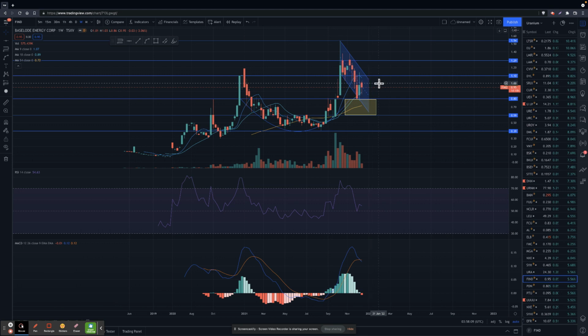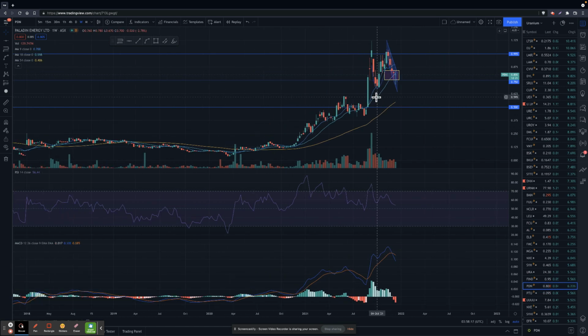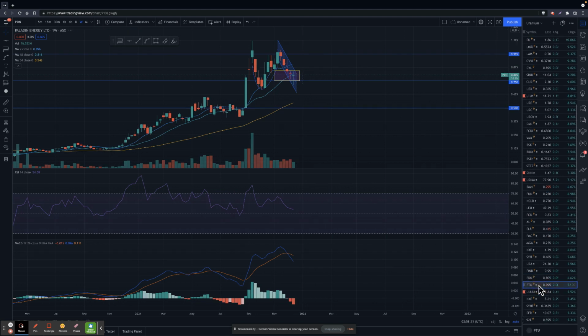So again, you want to see names like this that don't have this overhang like Forum Energy unfortunately does. It had a beautiful chart, and just the chart was crushed. I mean, there's no two ways about it. Paladin, beautiful cup and handle in buy zone. If this breaks roughly 85 cents, I think this goes back into the $1 range relatively quickly.